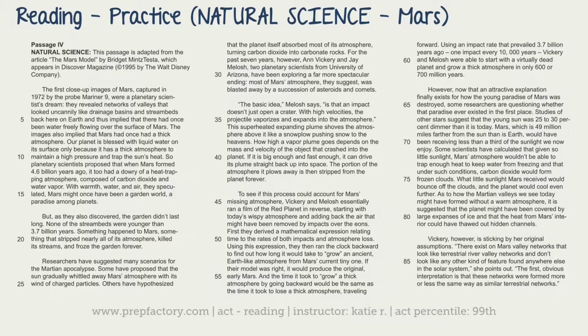Okay. Natural science. This passage is adapted from the article The Mars Model by Bridget Mintz-Testa, which appears in Discover magazine, 1995, by the Walt Disney Company. The first close-up images of Mars, captured in 1972 by the probe Mariner 9, were a planetary scientist's dream. They revealed networks of valleys that looked uncannily like drainage basins and stream beds back here on Earth, and thus implied that there had once been water, freely flowing over the surfaces of Mars.